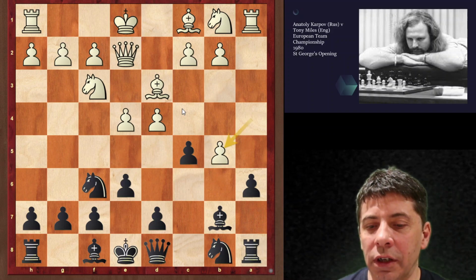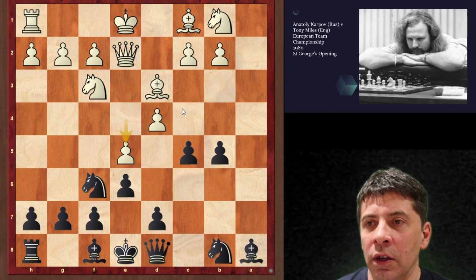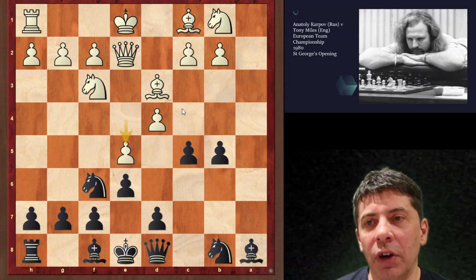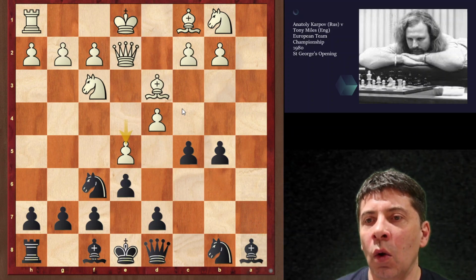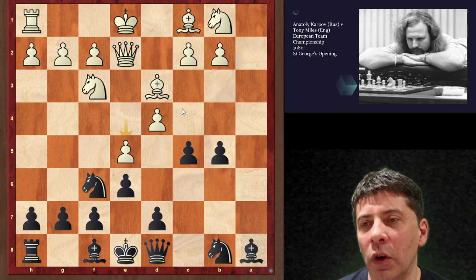So let's just take a look at this. So takes. So it would be possible to push here. This gets really interesting. So this is a variation. This is not what happened in the match. It would be possible. This is a sort of forcing line, really. White could, and Miles took the view that Karpov wasn't going to do this.